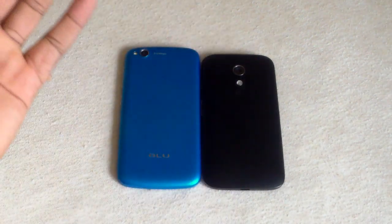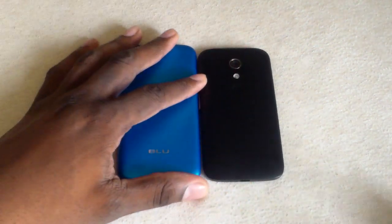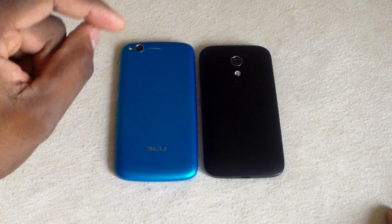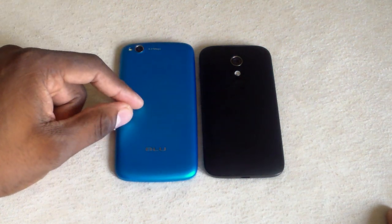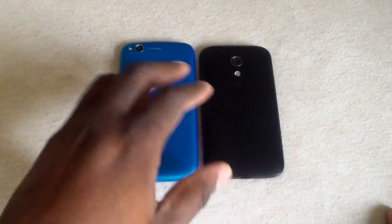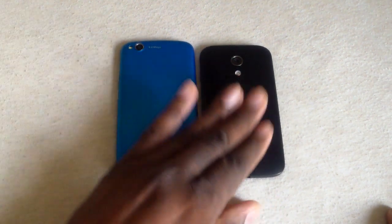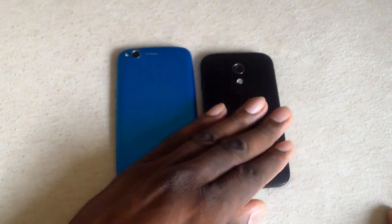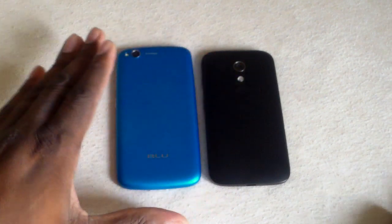So, final thoughts on here. This is more lengthy than I wanted it to be, but final thoughts. Which one of these is the better device? This costs $180. This costs pretty much average at $200 or $205. Removable battery, removable storage, none of that over here. Which one should you get? The Life Play is a powerhouse, but the Moto G outperforms it in a lot of areas.